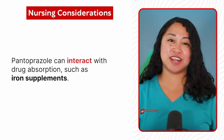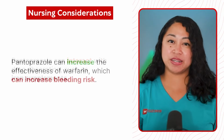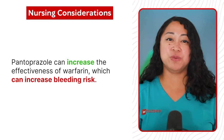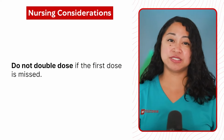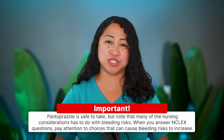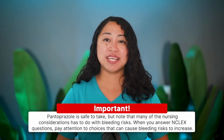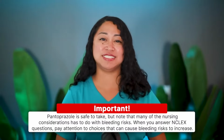Pantoprazole can interfere with drug absorption, such as iron supplements. Pantoprazole can increase the effectiveness of warfarin, which can increase bleeding risk. Do not double dose if the first dose is missed. Pantoprazole is safe to take, but note that many of the nursing considerations have to do with bleeding risk. When you answer an NCLEX question, pay attention to choices that can cause bleeding risk to increase.